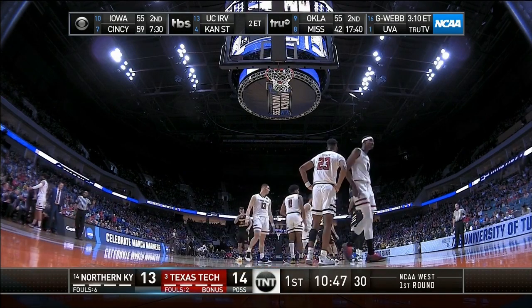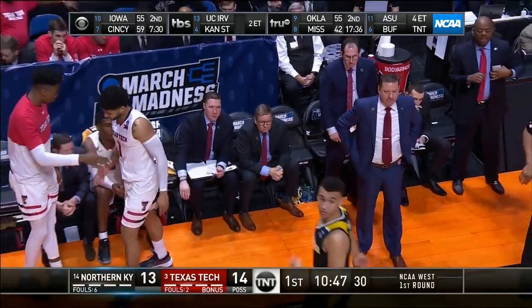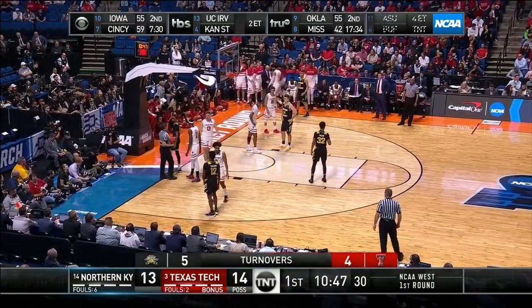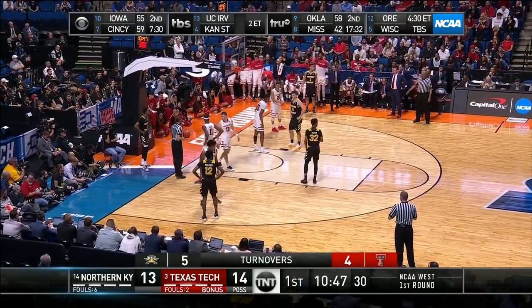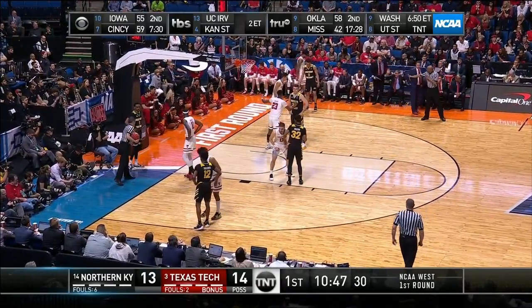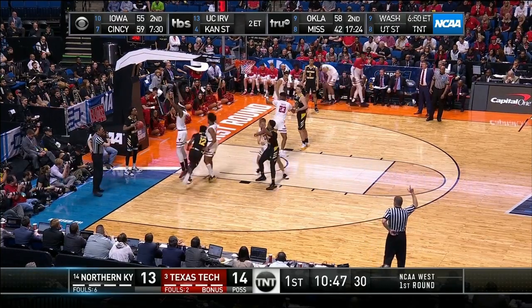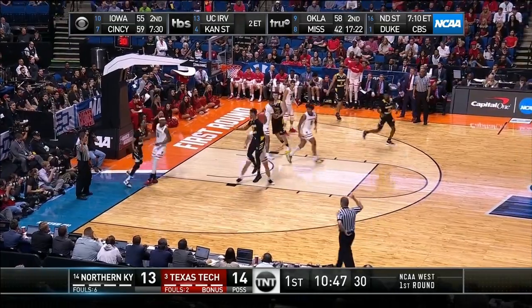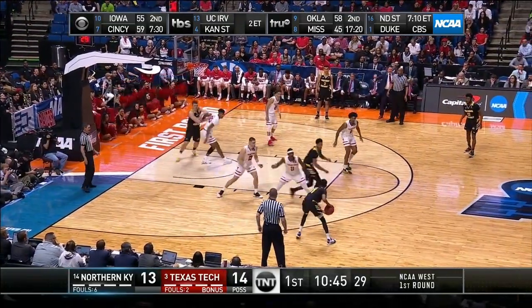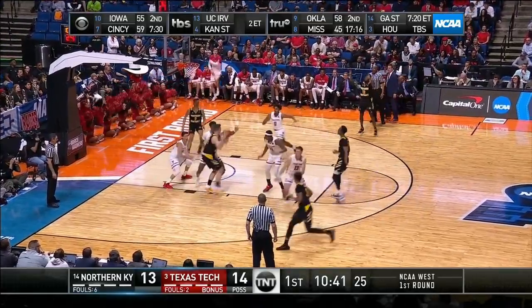10:47 remaining, first half. And Texas Tech by 1. Chris Beard, one of the finalists for the Naismith Coach of the Year Award. One of 4 finalists. Rick Barnes, Tony Bennett, and a guy we're going to see later tonight, Kelvin Sampson of Houston, are the 4 finalists for the Atlanta Tip-Off Club Coach of the Year. Think about it, 2 years in a row, Coach of the Year in the Big 12. That says a lot right there with the coaching pedigree in that conference.